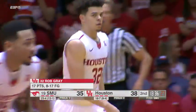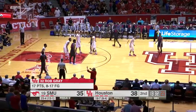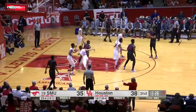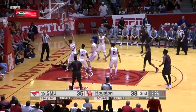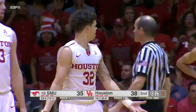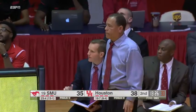Got right to the middle of the paint again with dribble penetration, and SMU having major problems controlling the electric Gray. He has the last 8 points for the Cougars. That'll be a foul, Gray. Foster was up in the air. He might have got him with the lower body and cut the legs on him.